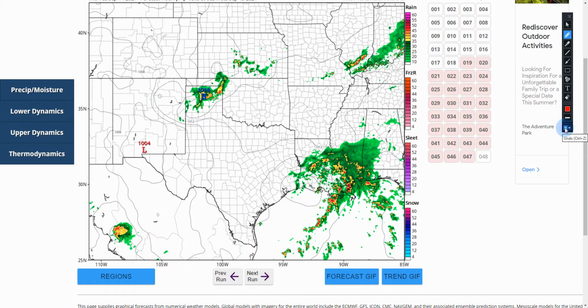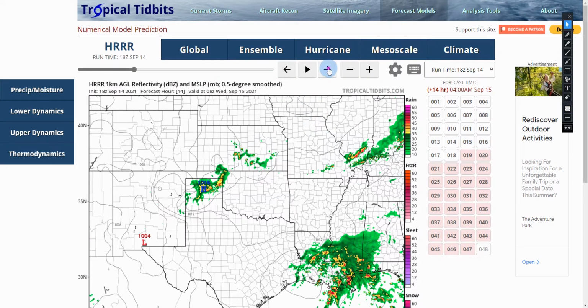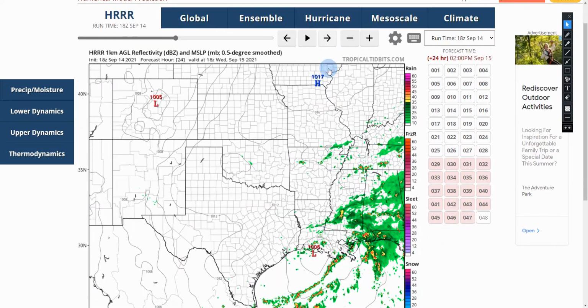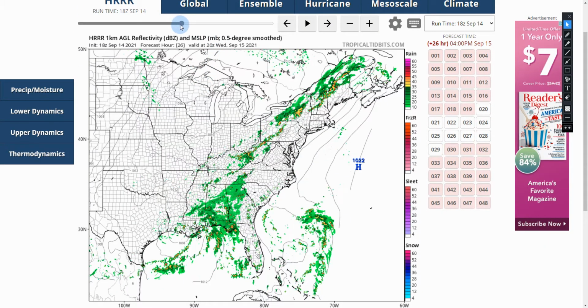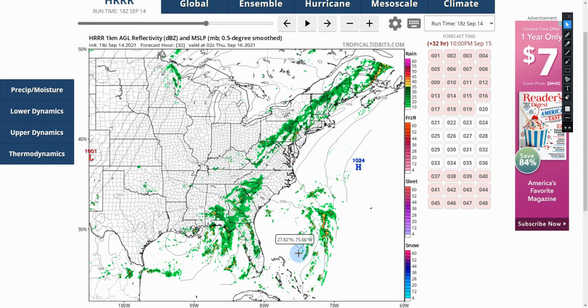Now, this could bring some severe weather to parts of the south, and once this storm does eventually get moved on, I'll widen the forecast for you here. Once the storm does get to move on, and you have the other storm over here, I have seen some models try to bring this together, but I really do doubt that.